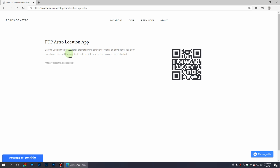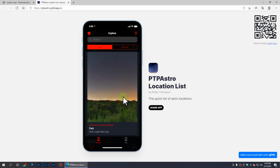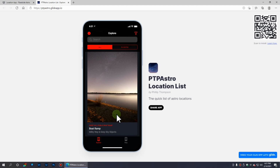The next is going to be the PTP Astro Location app. This is a tool that I made for myself. Just a quick overview. This one will get its own video. It's a quick place where you can go and look for places that might give you some inspiration while you're talking with your friends and family over dinner, maybe planning a vacation, talking about a road trip. You can look for places that I've been, places I've shared, and hopefully that'll give you some inspiration for where you might go on your adventures.